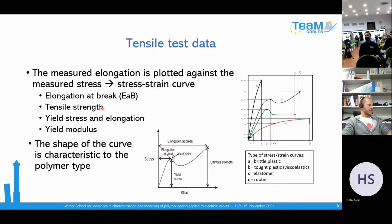Then we can extract the tensile strength, the maximum stress here. And then before and after the yield point, we can usually extract some information. For example, before the yield point, we can see for most of the materials this linear elastic region where the material behaves elastically. So from this, we can calculate the modulus of the material.